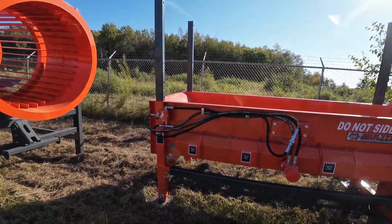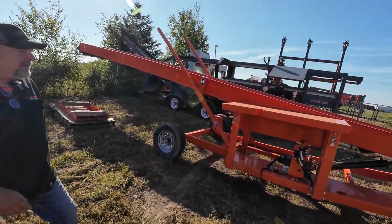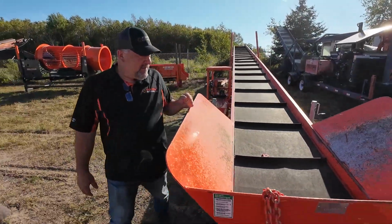All mounted up. You don't have to be exact down to the penny; just a general idea is good. And then here, is this one that was taken in on trade or something? Yeah, it's a 40-foot conveyor. A 40-footer. That's a long one.